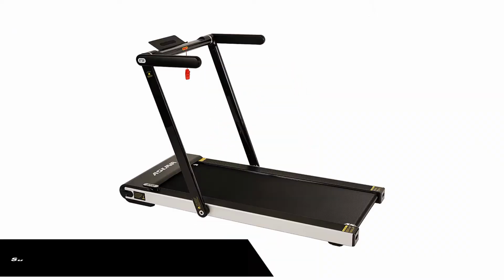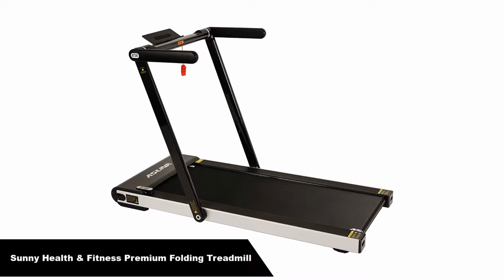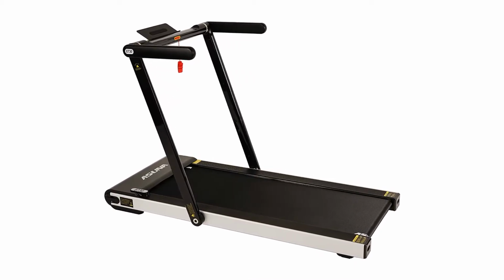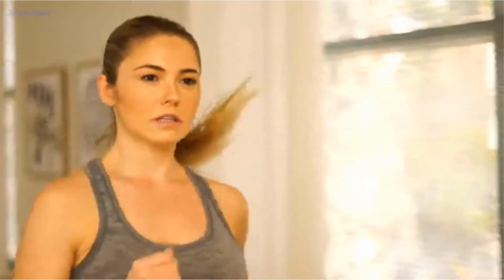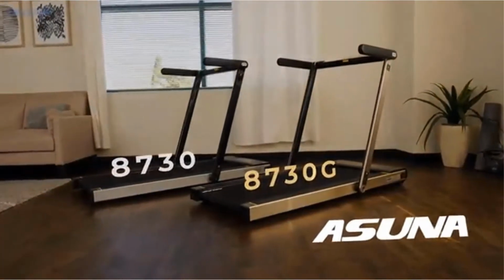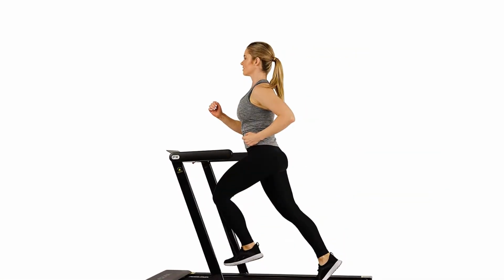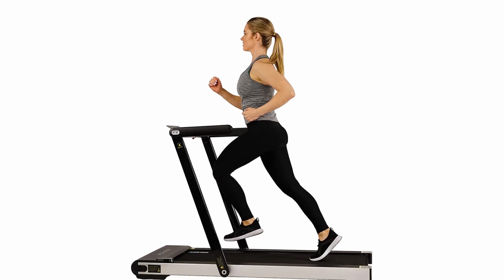Number 3. Our third best pick is Sunny Health and Fitness Asuna Premium Slim Folding Treadmill Running Machine. This folding treadmill from Sunny Health and Fitness tops out at 8 miles per hour, making it ideal for walking and jogging. It also comes with speakers and a tablet holder, and folds up horizontally so it can slide right under your bed or couch when you're not using it.